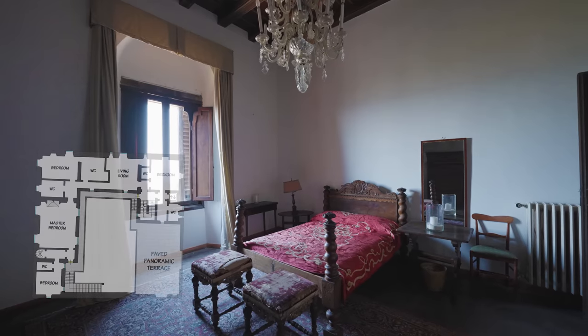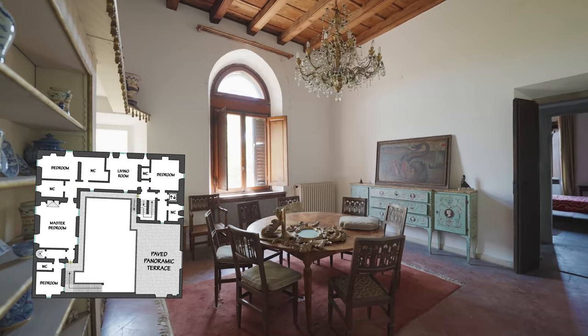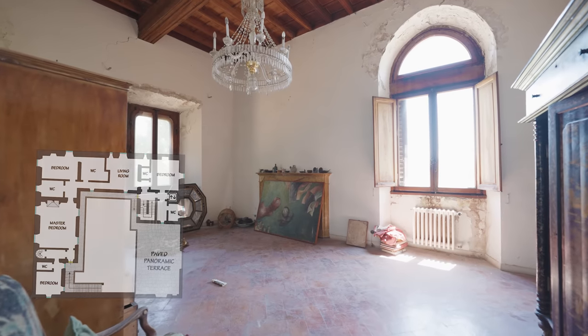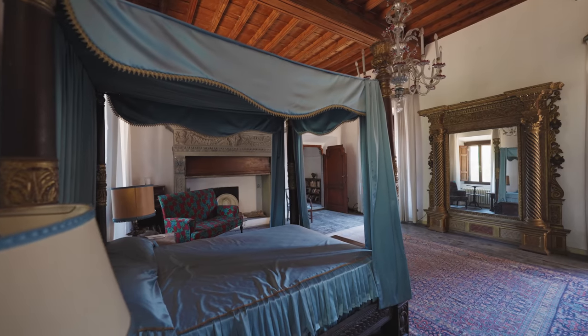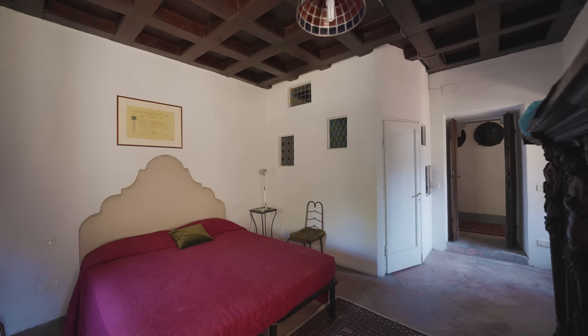The first floor of the castle hosts some reception areas and bedrooms. They need some renovation works, but already have a convenient layout. The floors are connected through internal staircases, but also through an elevator, which is quite rare to find in a castle.